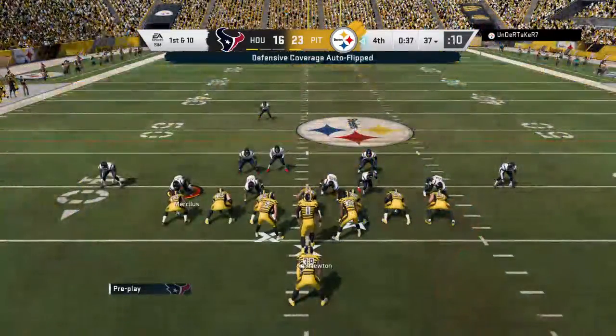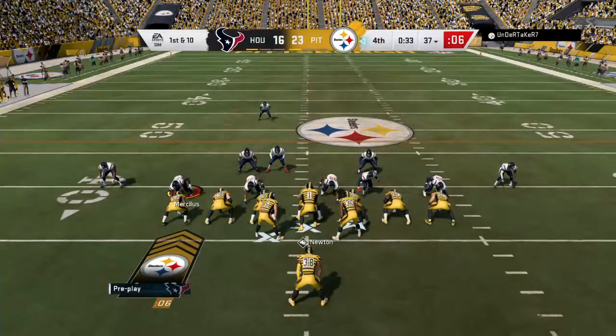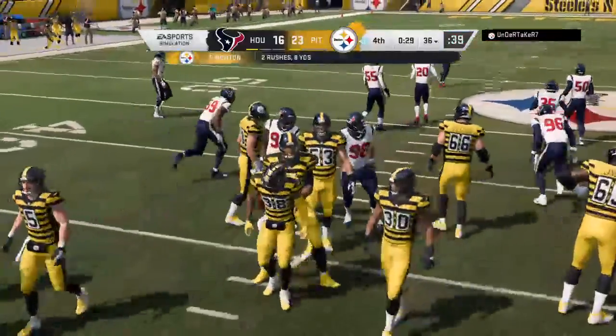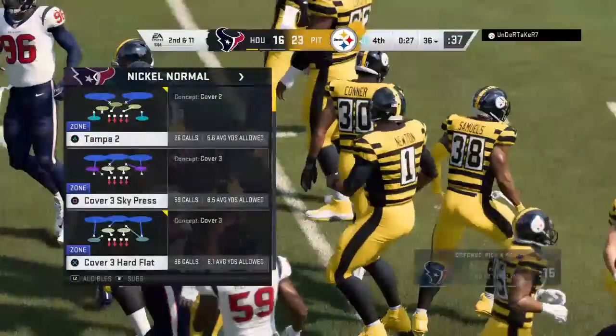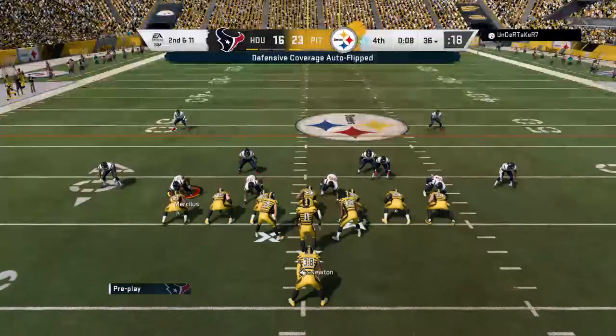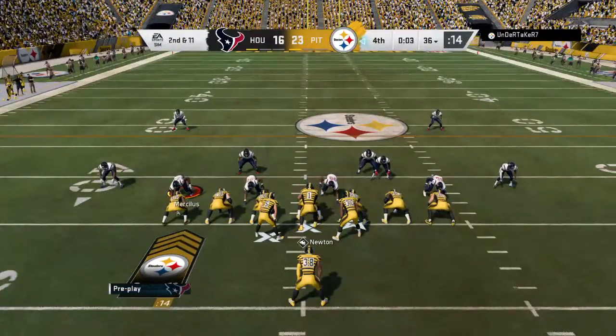Mike, line of scrimmage, the 37 on 1st and 10. And the knee is taken for the Steelers out of the victory formation. A loss of a yard brings up 2nd and 11.